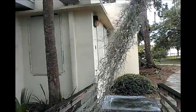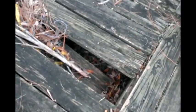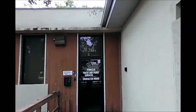So this place, I think it's been abandoned for a couple of years, some moss there. You could tell the floorboards are starting to give out down here. Ooh, they're all starting to get a little rubbery. See, it says Youth and Family Services. I had been here a couple months back.